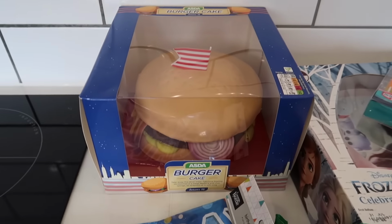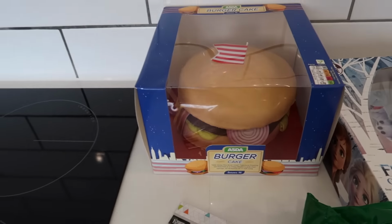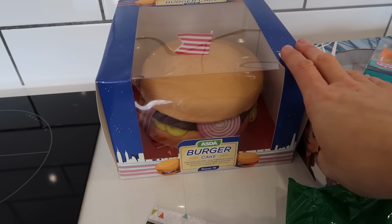Now this cake, as I mentioned, he wants burgers. Burgers are his favourite food. I thought this burger cake was just perfect. I went to order it from Asda and it was out of stock. So how have I got it?